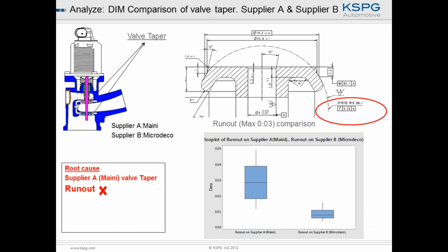So we decided to do the dimensional comparison for both the suppliers, and here you can see in box plot the dimensional comparison of supplier A and supplier B. We checked the wall taper runout, which matches with our housing surface, and if the matching is not good, there will be leakage from this round profile, that is the runout of wall taper. So we compared supplier A and supplier B for the runout, and in the box plot you can see supplier A has more variation and the leak value is at the upper side. In supplier B, the variation is lesser.